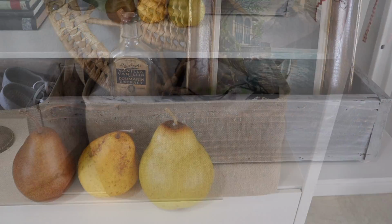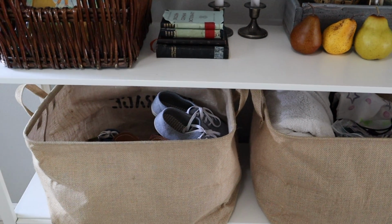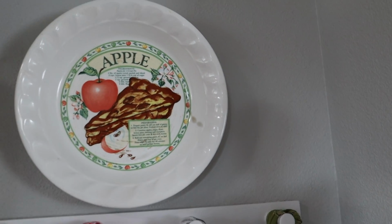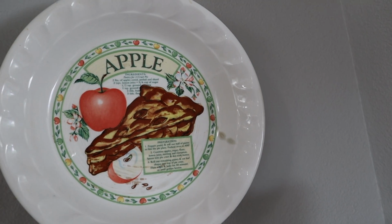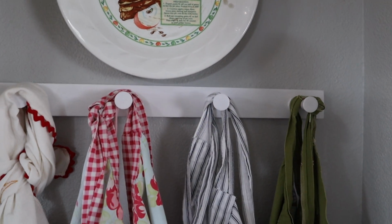The bottom shelf is all practical, holding what we need and shoes to get out the door. I'll link the baskets below if you're interested. To the right, I have my grandma's apple pie plate. I love the graphics and the memories. Below are my beloved aprons.